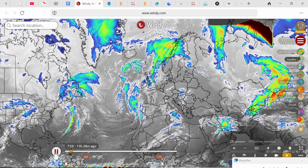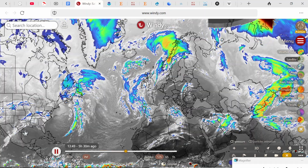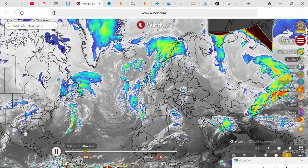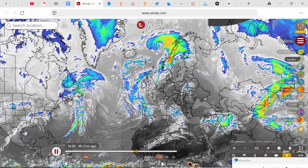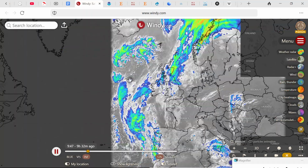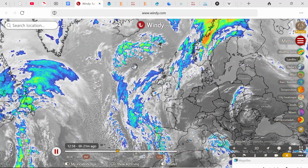Let's start this video off by watching some weather maps, satellite imagery from today. There are so many interesting things going on at the moment, but one of the things that I have found very interesting is this area here. If you zoom in a little bit here, we have England, Ireland, Iceland, and we can see this feature here.